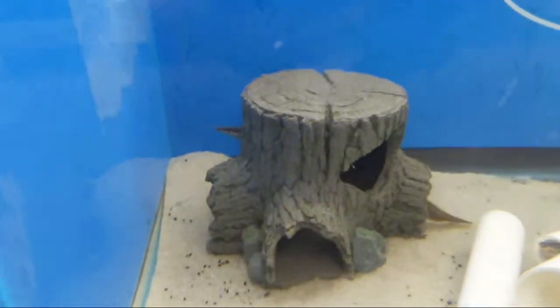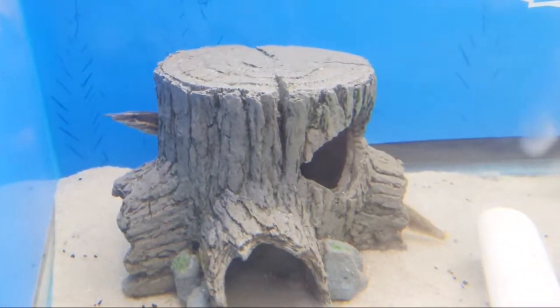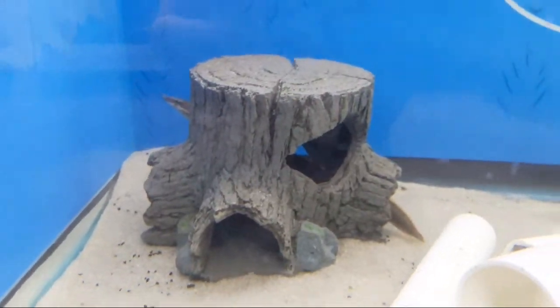I've got, I think, 2 fire eels left. You can see here on the left side his head poking out and his tail there on the right side. And then we've got another one in this tube right here. Very beautiful fish. You can see a picture of these guys up on the website as well.